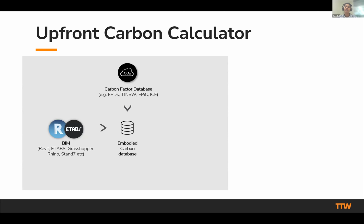We've also built a database of embodied carbon factors from EPDs and other Australian as well as overseas databases. By combining these two pieces of information, the geometry and quantities from our BIM models and the embodied carbon database, we can calculate the embodied carbon associated with every building that we design. In doing this, we have created a really informative database of all of our projects.